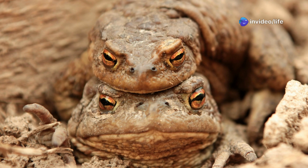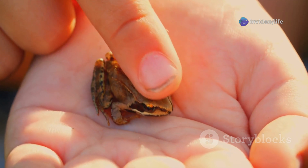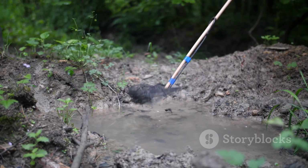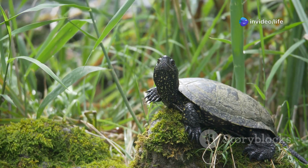Many people see them and think they are the same, but they have so many wonderful differences. It is a joy to discover these small, important details. Learning about them helps us see the natural world more clearly. It is like unlocking a fascinating secret that nature holds.